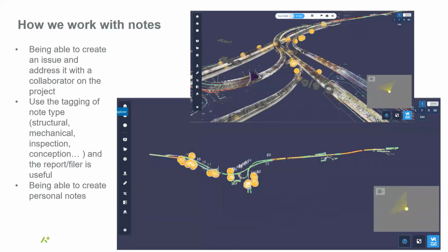The notes are very useful also for us. So we're able to create issues and address them to a collaborator on a project. So as I was saying, there are many different companies working on that project, many groups. So we can address issues to different groups or a different type of person.